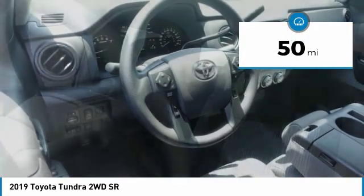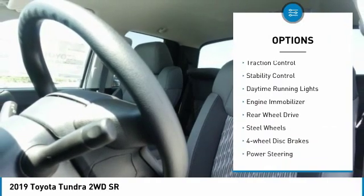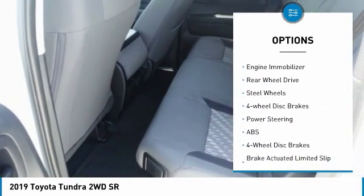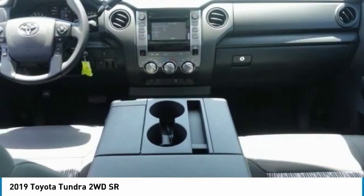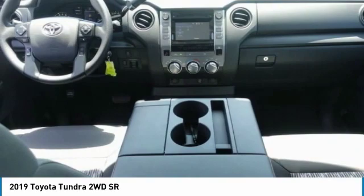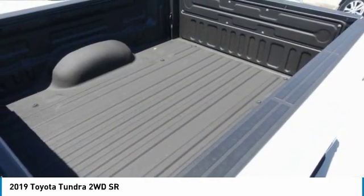Here are some of this vehicle's great options: tow hitch, heated mirrors, brake assist, traction control, stability control, daytime running lights, engine immobilizer, rear wheel drive, steel wheels, four-wheel disc brakes. Take this vehicle for a spin and see why so many shoppers are now proud owners.